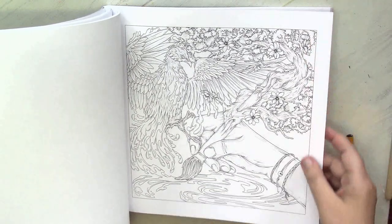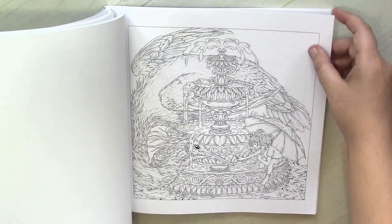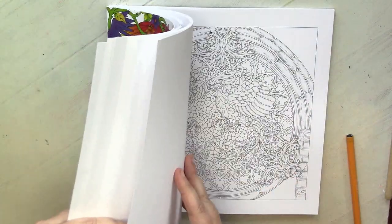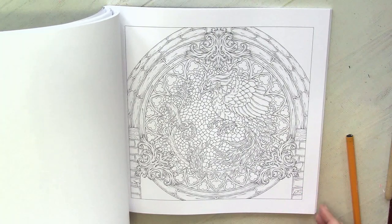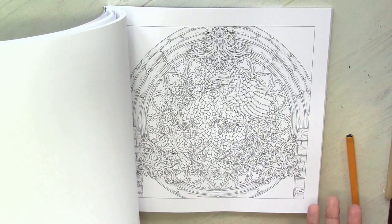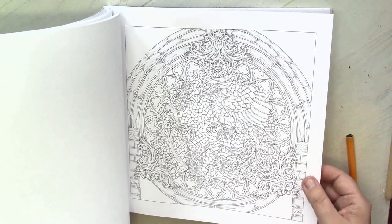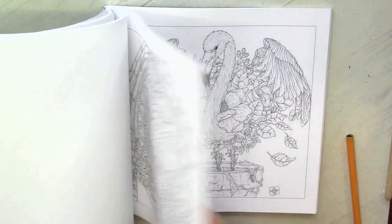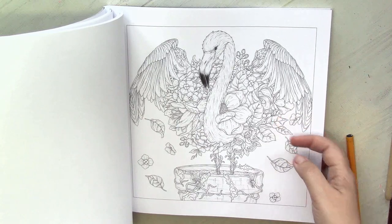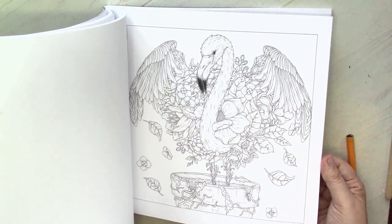Paper quality, size of the details, variety in subjects. Even if everything is about birds, still designs vary, and I think that it won't be boring to color the whole book. That's definitely one of the books which I want to color from the first until the last page. There are no pictures which don't inspire me. Look at this beautiful stained glass window, which also has a beautiful peacock probably. Look at this flamingo transformed into a rose bush. So nice. Not only roses, but also other tropical flowers. Very nice.